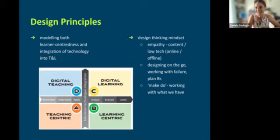And we developed these principles that we wanted the courses to be based on. And one of the first things that became clear is that it was not just about integrating technology into teaching and learning, but also understanding the teaching and learning theory behind integrating technology into teaching and learning.